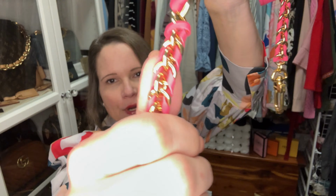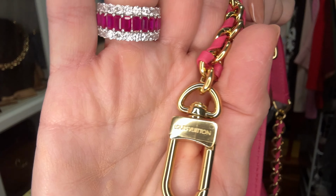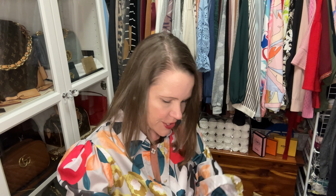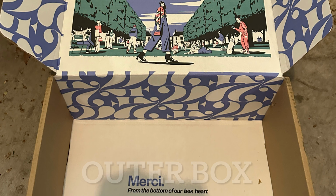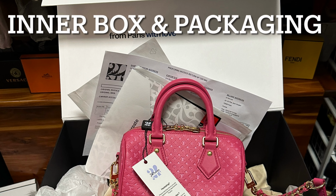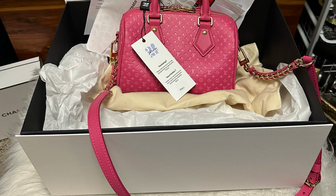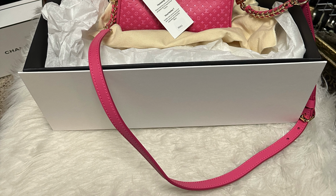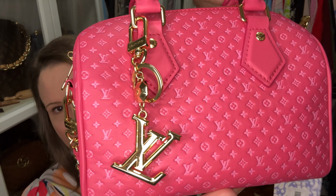I love the braided detail on this strap. One of the sides of the strap still had the plastic on it and the other side did not, which is okay. I think sometimes when you buy from 24S, you might get a floor model, and I don't know if this one was or not, but it was in as good as or better condition than most of the bags I get from Louis Vuitton. The alignment on it is absolutely perfect as far as I can tell.